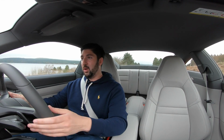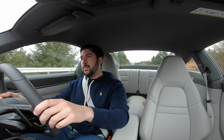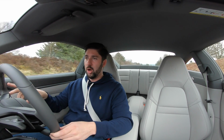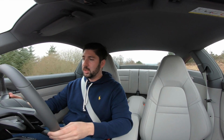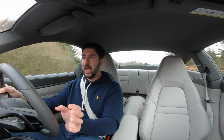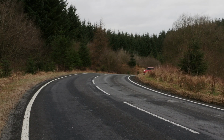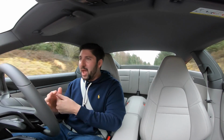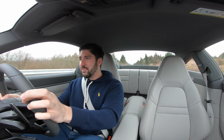Now, the other thing you've got to think about is the handling of this car. It does have the adaptive suspension, the Porsche PASM system, I believe they call it. When you're in normal mode, it's very comfortable. There's a couple of undulations here in the road, and it's just absorbing all of that. The moment I flick it into Sport Plus, it tightens up. We can hear the gears change. The thuds from those gear changes, they're just like bang, bang, bang. They're lightning quick. It is such a satisfying feel.